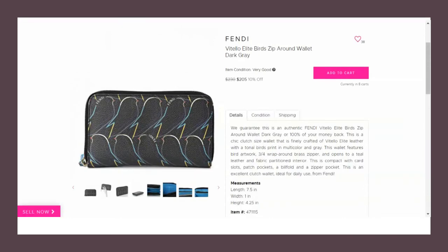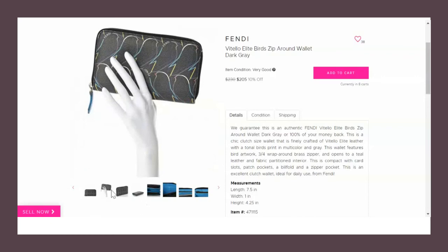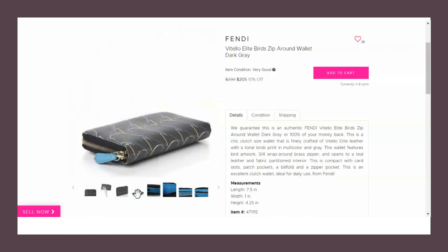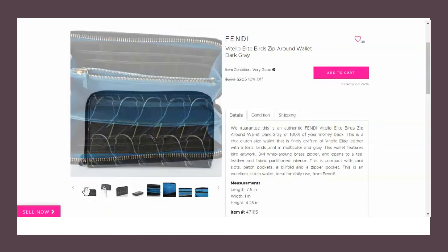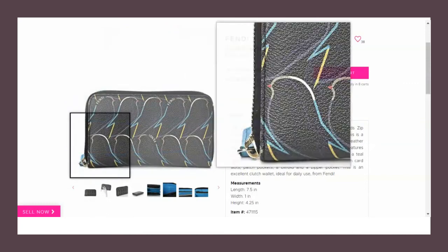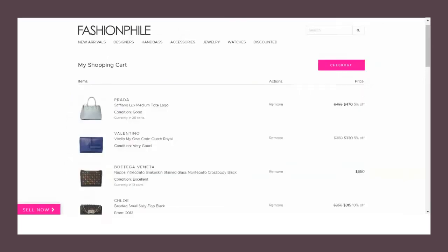And finally, I chose a wallet to round out my collection. The Fendi wallet's a nice size, and if I kept my cards pretty minimal, I suspect that I could stick my phone in it if I didn't feel like bringing a purse along that day. Wallets are more about function than aesthetics for me, but I do really like this bird design. Not sure I'd want it as a bag, but it's cute on something this small.